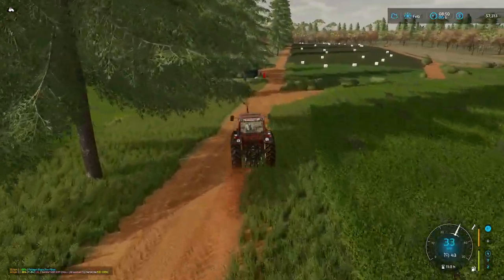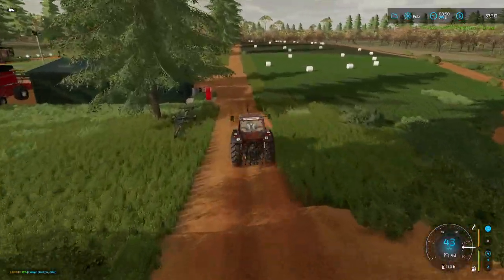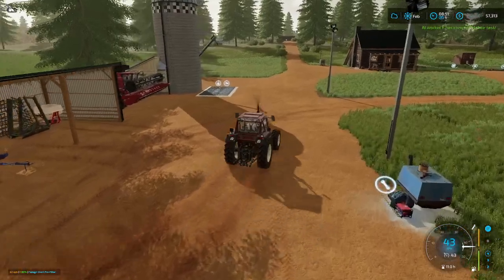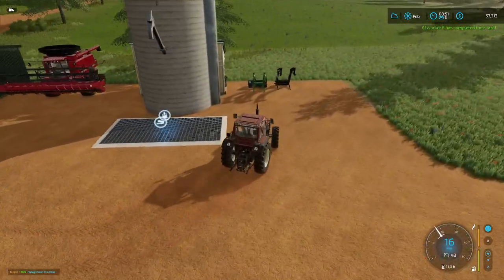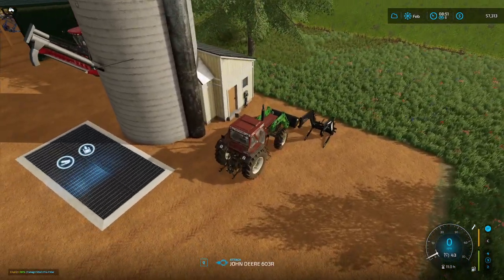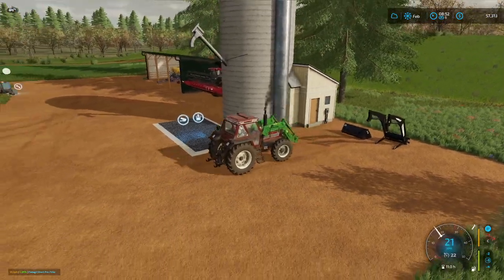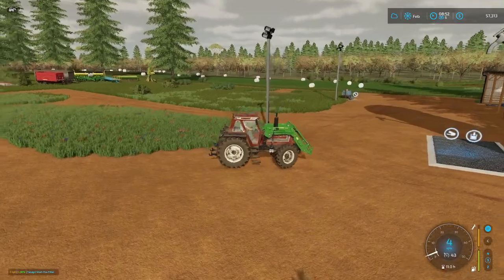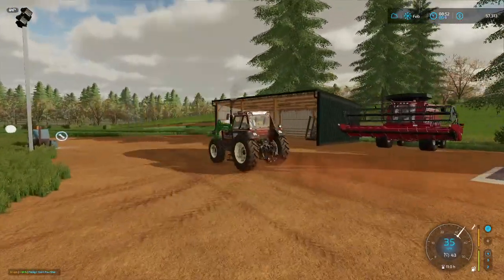Let's go back. We get the front loader on this thing. We do have two front loaders now. Both work. One of them is very stylish and matches, the other one doesn't. So I'm just gonna load this guy up. Get rid of the bucket, 'cause I don't need it. And we're gonna go pick up something to help pick up the logs, I guess.